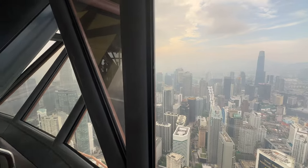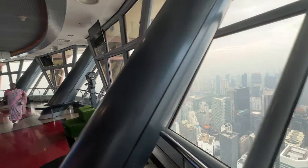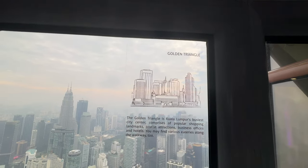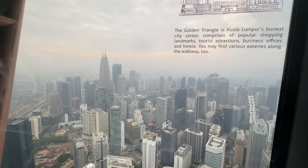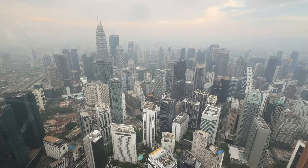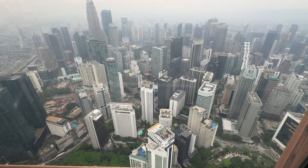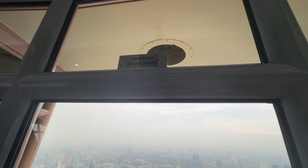On every glass panel will state the Kuala Lumpur landmarks you can find on the particular angle. As the KL Tower is located in the middle of Kuala Lumpur city, there will be the directions of the area from Kuala Lumpur on each side where it will be clearly stated on top of each glass panel. Like the Ulu Klang direction, Genting Highland direction.